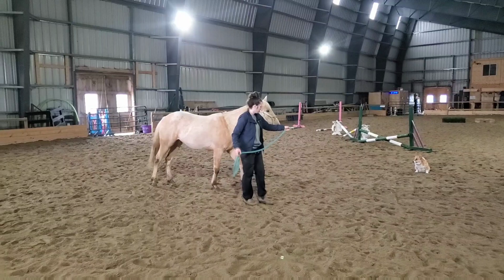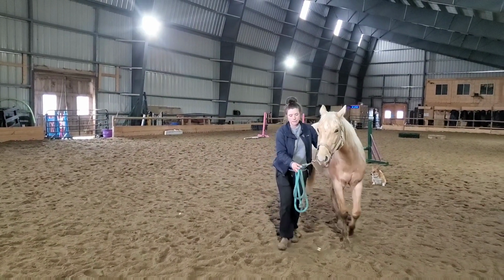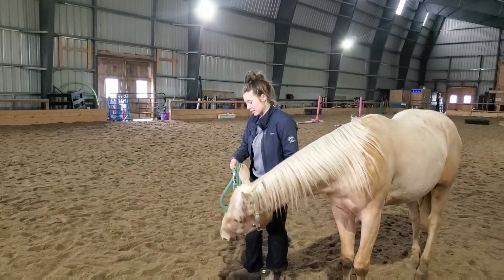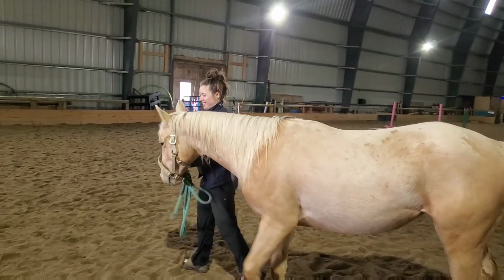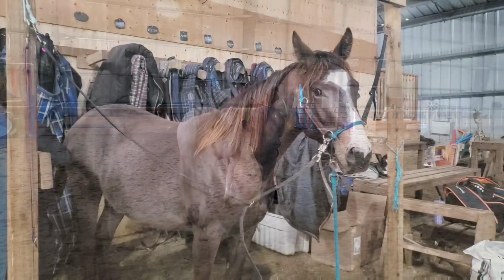So they got started with just some basic leading. You can see Bunny was kind of not wanting to go forward and just stressing a little bit. See her little stressy baby face. So she's just working on getting relaxation and some basic leading happening. So it'll be fun to see what they work on.